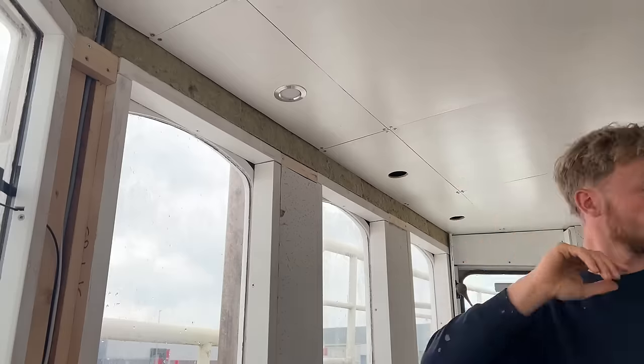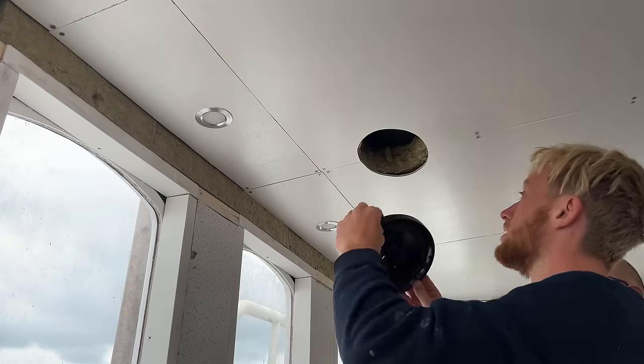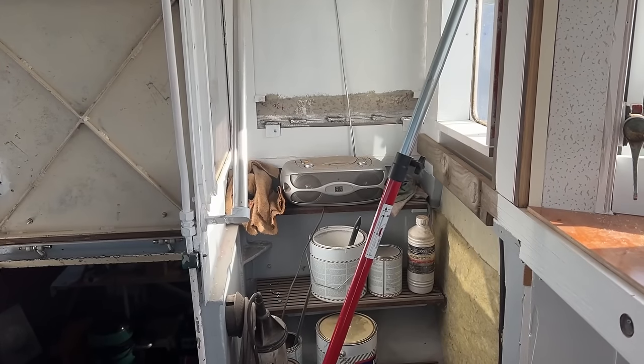With the ceiling in place, we can install lights, so that we don't need construction lights anymore. And speakers, so that we can actually use the radio that's installed in the dashboard and get rid of this old thing, which gives more noise than radio.